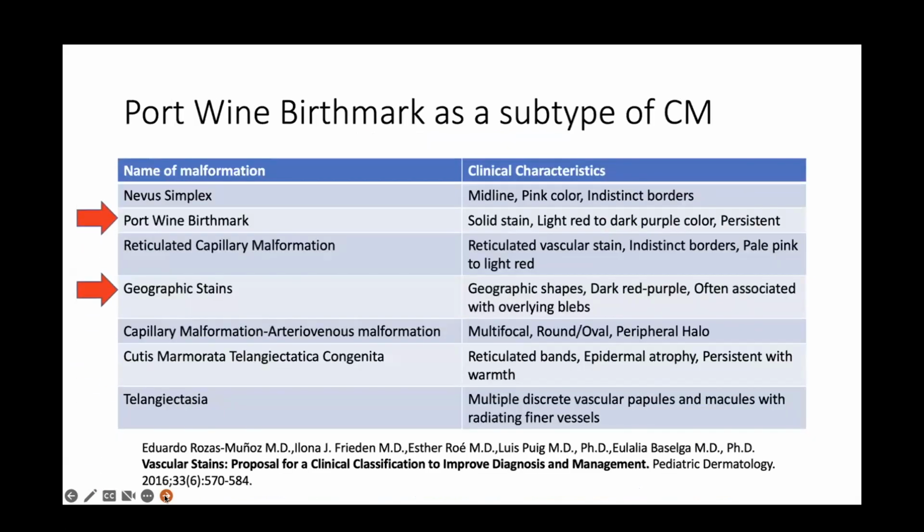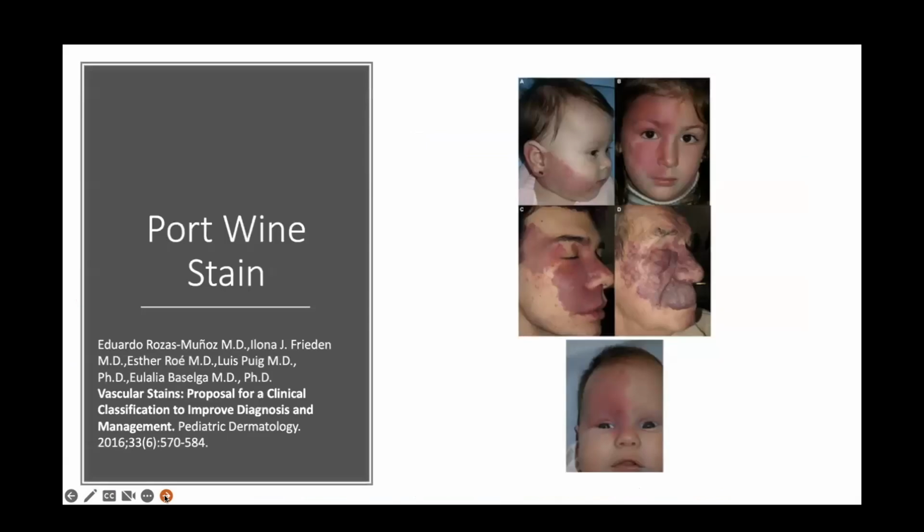Next thing that we'll go over is exactly the main thing I'm here for, port wine birthmarks. And some people will classify geographic stains within the same group. So well-defined red spots, port wine birthmark on the face. If it's on the body, you might call it a geographic stain instead if you want to be a splitter. And there's what we all recognize, the well-defined red to pink spot, might be a little bit purple, especially as you get older, on the face. And they can be in those different segments of the face, the forehead, cheek, chin, or a combination of them.